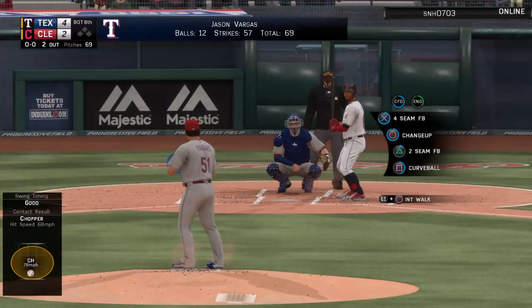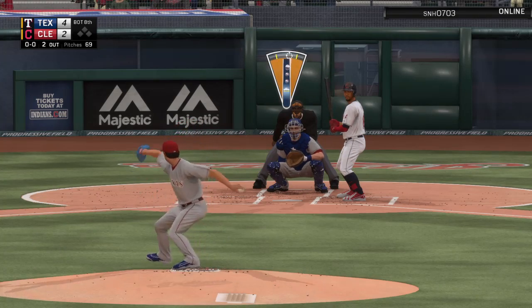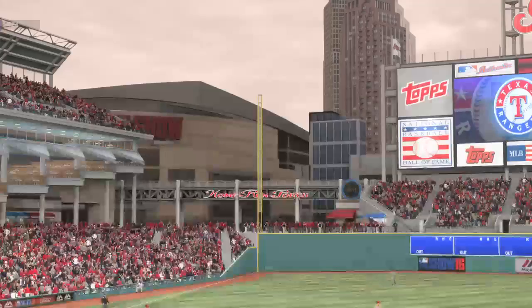Francisco Lindor will stand in as they're quickly down to their final 4 outs tonight. And, Matt, they'd like nothing more than to ignite a 2-out rally right here. And the second baseman is there to make the play, and that ends the inning.